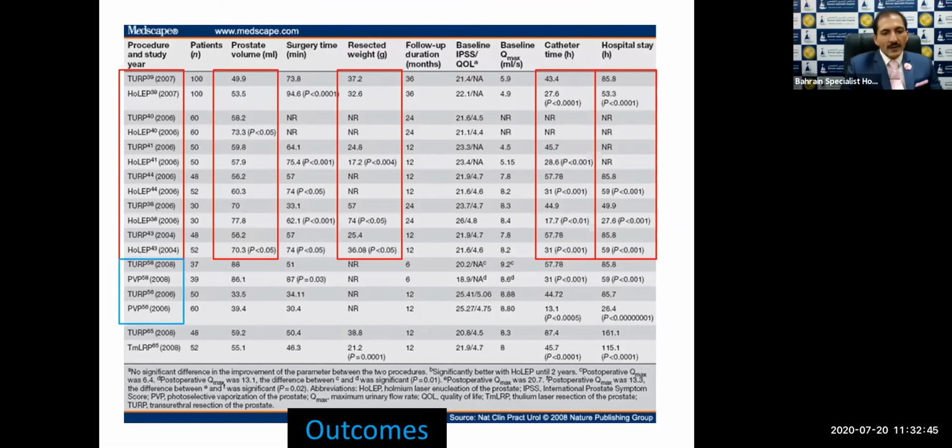Comparison between green light and TURP, we had significant benefit with the surgery time, especially with green light, and the catheter time. All the lasers have the chief advantage of getting rid of the catheter early, which is one of the big advantages of laser. Hospital stay also is much less than in TURP. There's only one study in this group between TURP and thulium laser because it's a much newer laser, and the resected weight was significantly different. Catheter time and hospital stay again was favorable, as was seen in all the lasers.